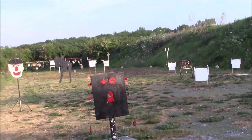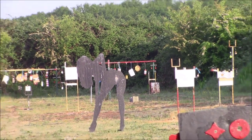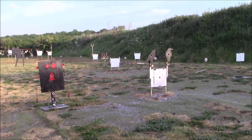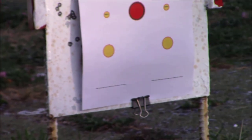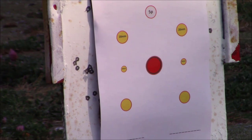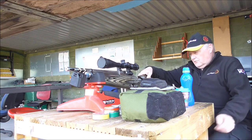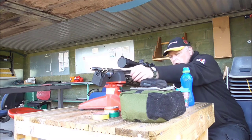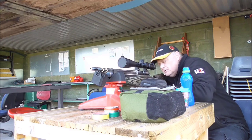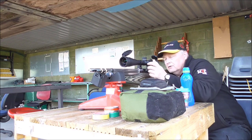Hello, what's this? Oh dear. A new target. Right. And that's 25 yards to start off with. I will be zeroing this one in first.